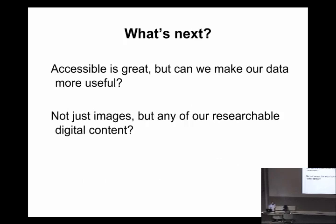So accessibility is great. Can we make it more useful? Because obviously we're beholden to Flickr on this one. Can we make it more useful?